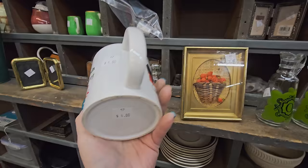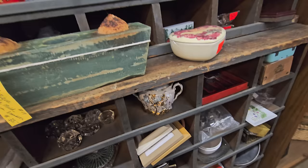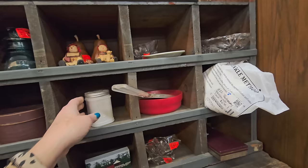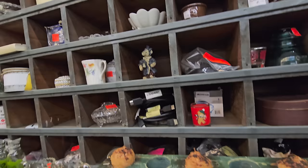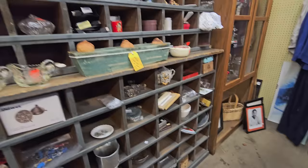Yikes. What else? We got some little salt cellars with a silver overlay on them. They're $3 a piece. This booth is 30% off. All kinds of little fun things in this. These little nooks and crannies. Not seeing anything else that is catching my eye per se. But it's fun looking in cubbies, I think.